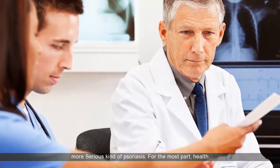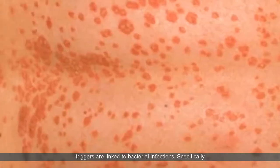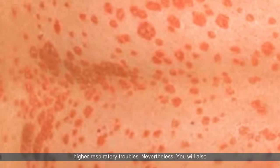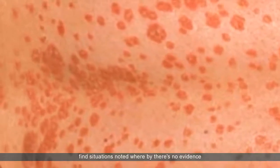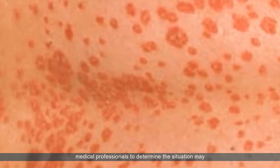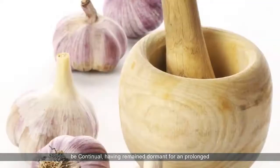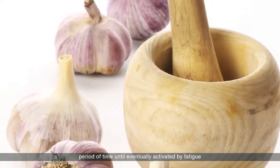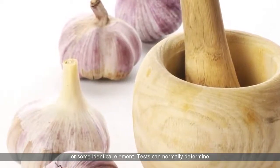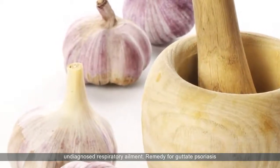of psoriasis. For the most part, health care experts believe that guttate psoriasis triggers are linked to bacterial infections, specifically upper respiratory problems. However, there are also cases reported where there is no evidence of any kind of respiratory illness. This leads some medical professionals to determine the condition may be chronic, having remained dormant for a prolonged period of time until activated by fatigue or some similar factor. Tests can normally determine if the psoriasis is due to the presence of a previously undiagnosed respiratory illness.